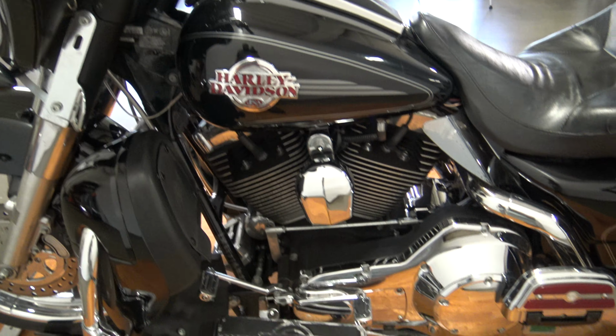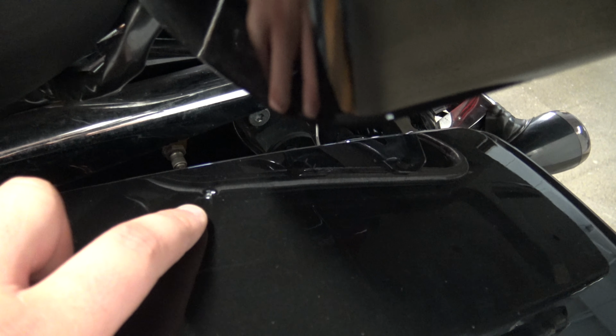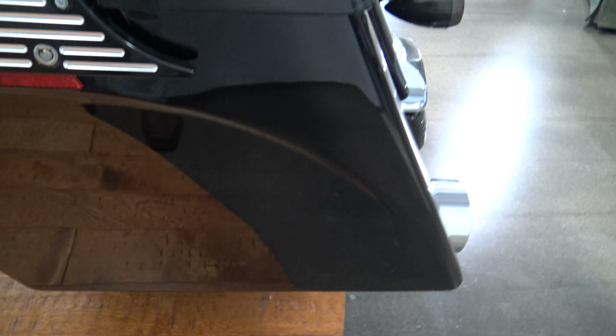Good looking bike, guys. Check that out. This bag is the same way. This one does have a kind of poke in the top up there. It has like a split in the top right there. A dent. Yeah, pretty good looking bike, guys.